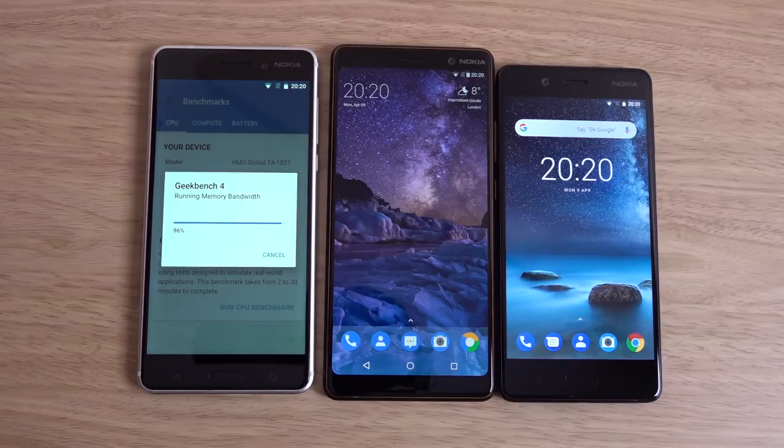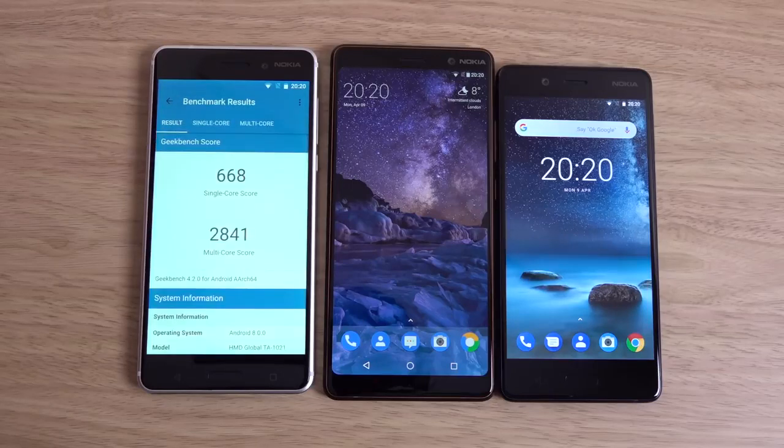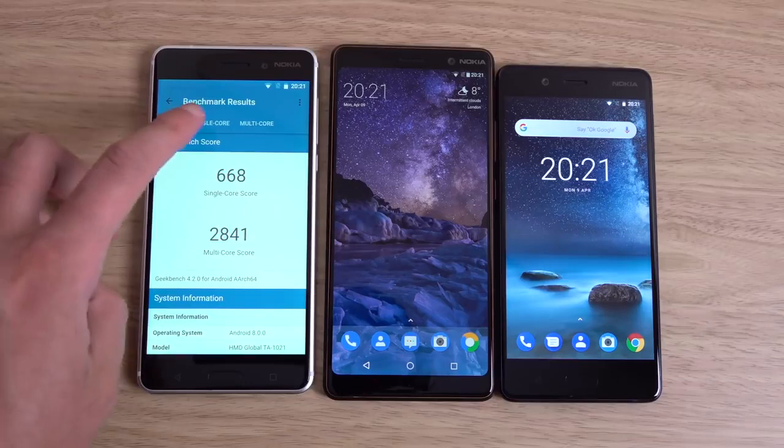So what can it give us on Android 8? I think this is the first time I've ran this on Android 8 actually. So you can see Snapdragon 400 score here, very typical: terrible single core and okay in terms of the multi-core.